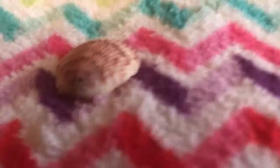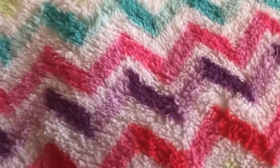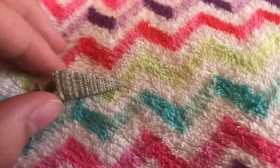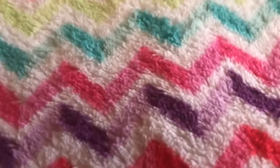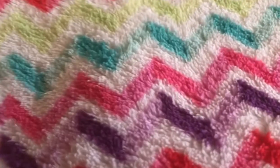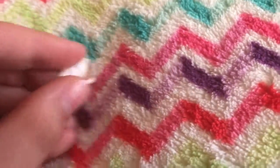Here's another one of those red and white patterned ones. I think this is the biggest horn one that I have. It's sort of green, but you can see a little bit of pink in it if you look really closely. Here's another one of those little things. I found a lot of these. This one's nice. It has a really nice light purple on the inside.